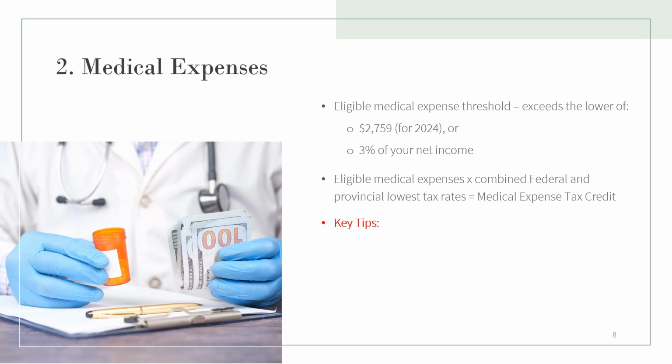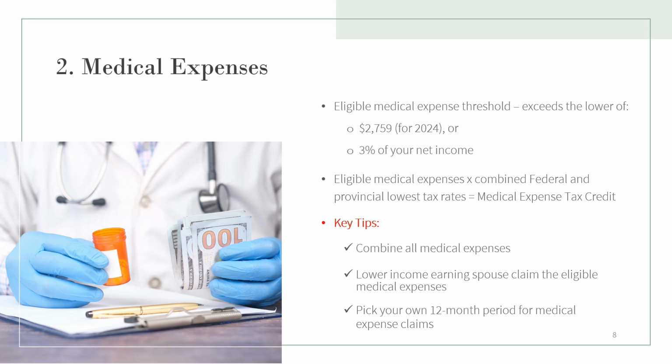Here are some key tips to keep in mind. Firstly, make sure to add up all the medical expenses for yourself, spouse, or common law partner, and your dependent children under 18 on one return. Second, the lower income earning spouse should claim the eligible medical expenses. Third, you can choose your own 12-month period for medical expense claims, depending on which period has the largest medical expense bills.